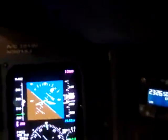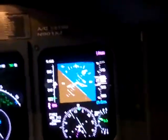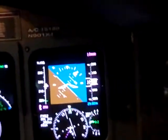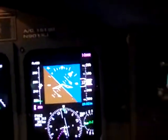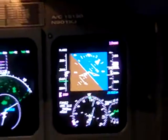Bank angle. Bank angle. Okay, staying at just about 10,000 feet, about 10,050 feet, and 258 knots.